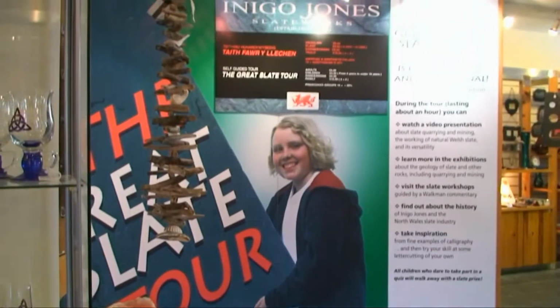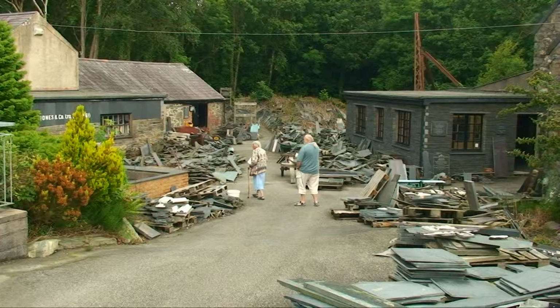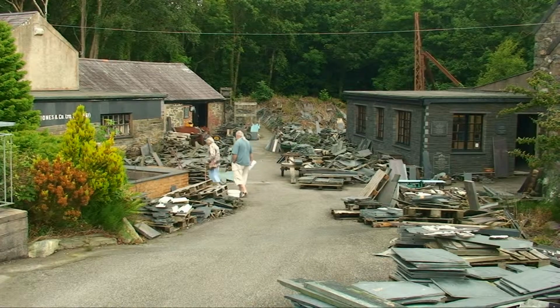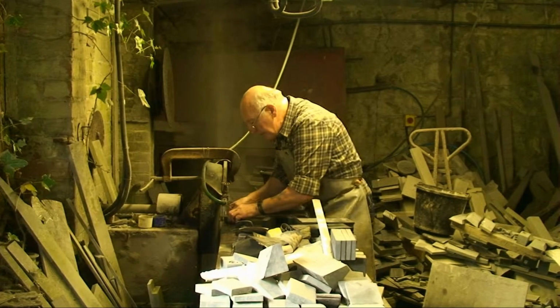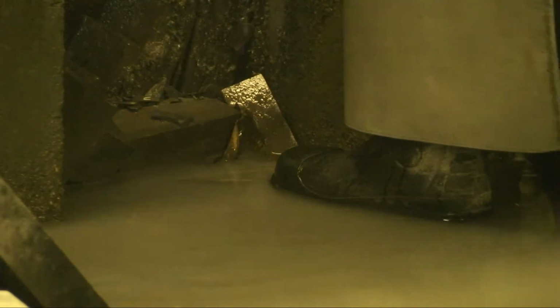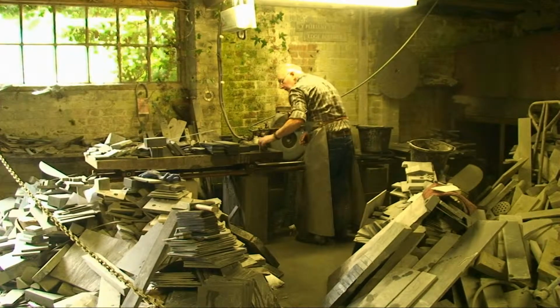The tour of the works was introduced in the early 1980s by popular demand. It's a self-guided tour and is both educational and fun. There is an introductory video presentation, after which you can wander through the workshops at your own pace and view the machines and craftsmen in action, accompanied by your own personal taped commentary.